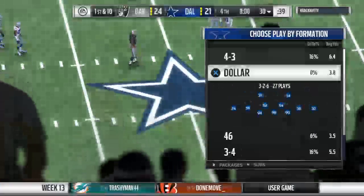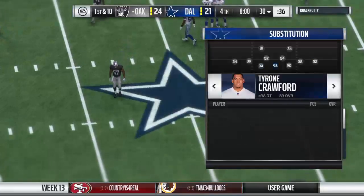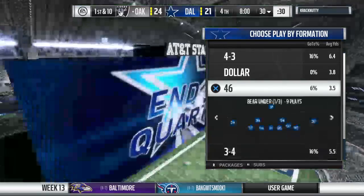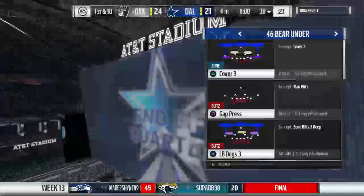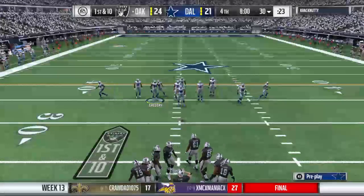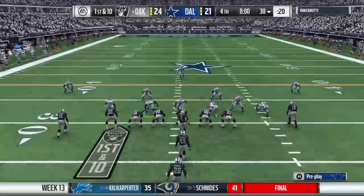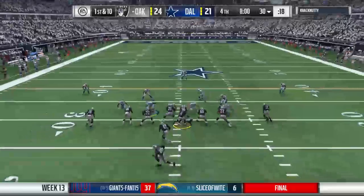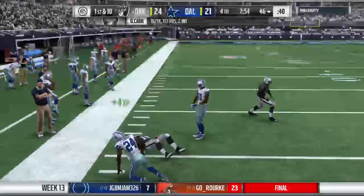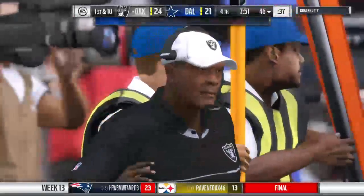Back now here on EA Sports. It's been a very hotly contested game to this point. Just a field goal separating these two teams as we get set for the 4th quarter. Trying to shake off the interception from the last drive. He'll look to throw. Looking left side, it's complete. He's got it. They'll get 16 yards there. Good enough for an Oakland 1st down.